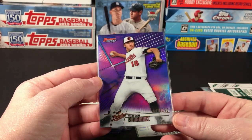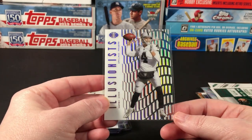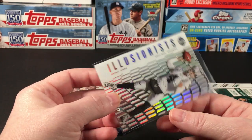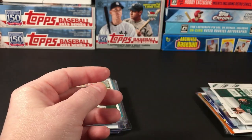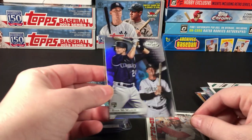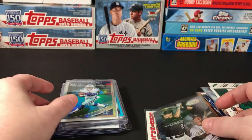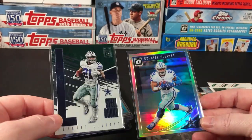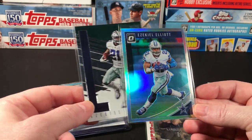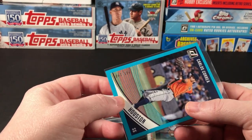Grayson Rodriguez Bowman Best purple, and I hadn't sold a Derek Carr card in a while, but there he is. Illusionists. Good looking acetate insert, Bob Gibson from 2019 Topps. Ryan McMahon gold label, this is a class 2 black parallel. A couple of Zekes went to the same person. This is the Spellbound green parallel and the Optic hollow. Correa Donruss parallel, teal border, to 199.